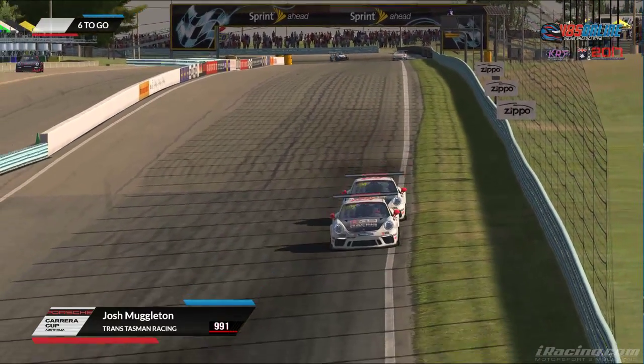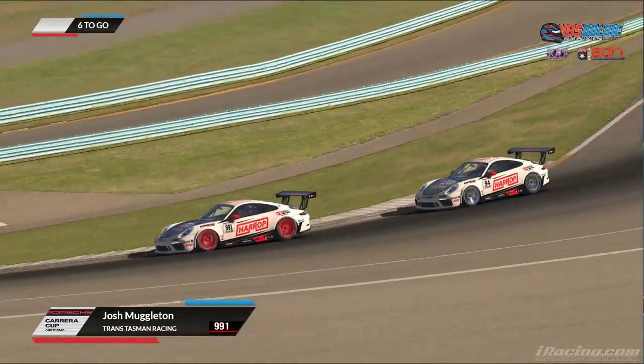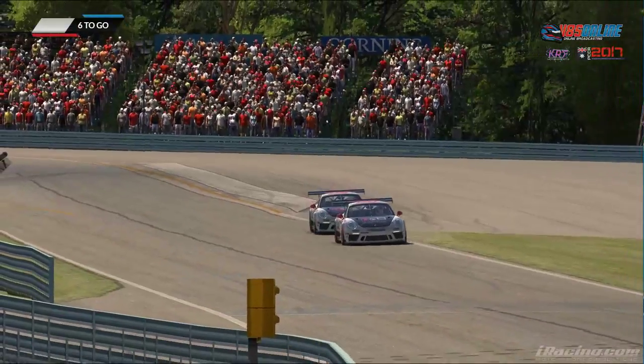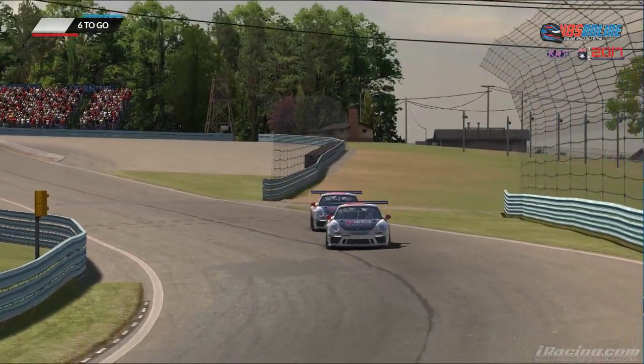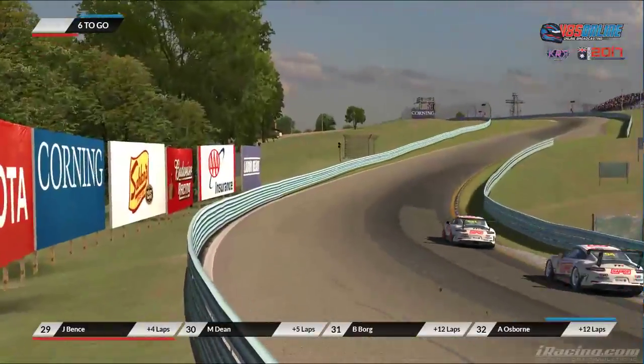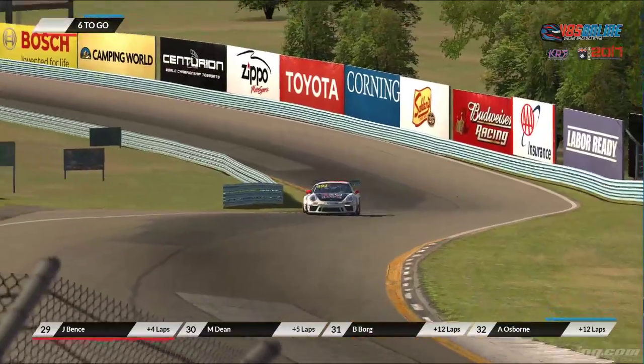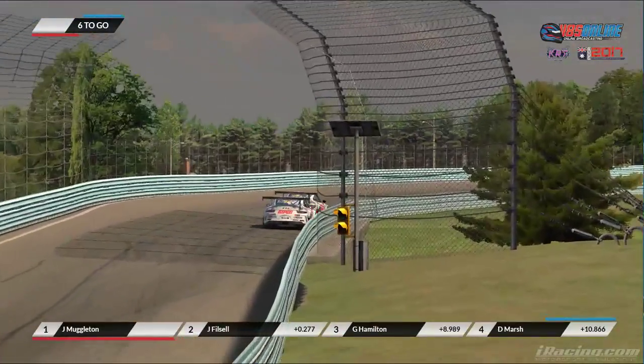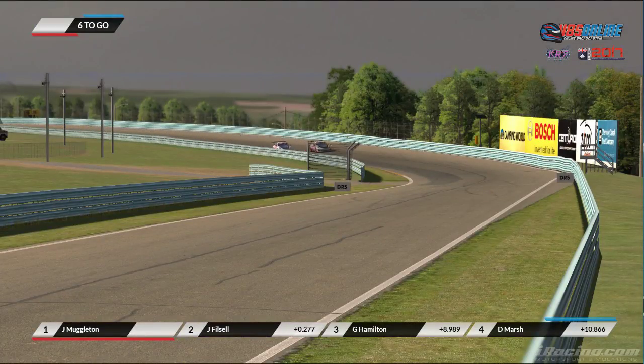Filsell not able to do a great deal. We've got 6 laps to go. Seems like Jared can hold the pace up the hill here. His line just is a little bit tighter than Muggleton's, and he's using the curb on the first part of the S's to sort of hook the car. Muggleton's very nearly gone right out sideways.